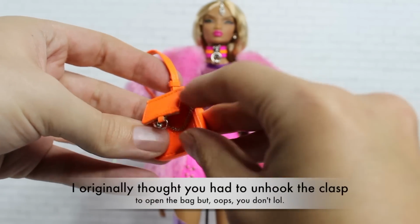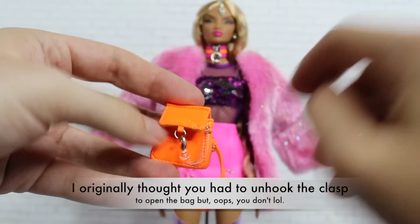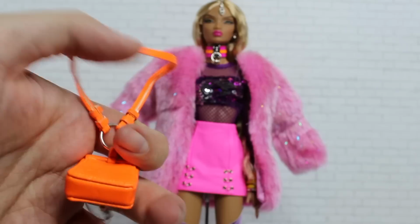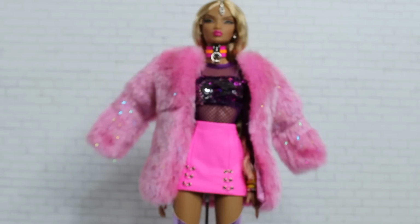Oh wow, I didn't know that. Okay, kidding. I guess you don't have to do that. Yeah, it's just for decoration. Well, the splashes of traffic cone orange on her are really funny, but it works.